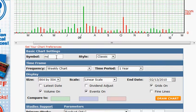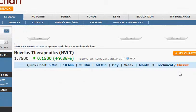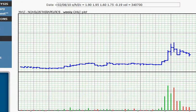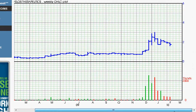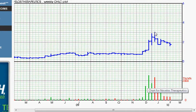NVLT. We got in this one at $1.10 right here, and then strong volume up. It went up to about 3. We could have probably sold it for a profit, but I think this stock has a lot of upside left in it. Again, just a classic ABC or double bottom correction, and I think this is coming into a low, and this one's going to move higher. And again, the volume is low on the pullback.